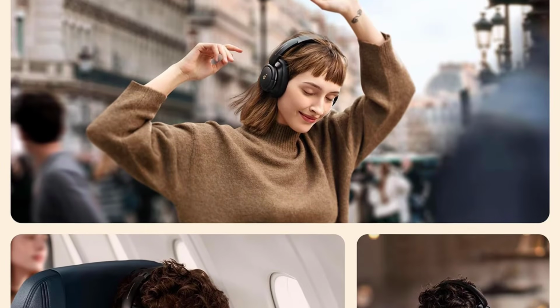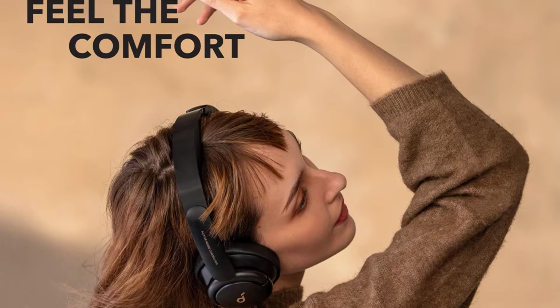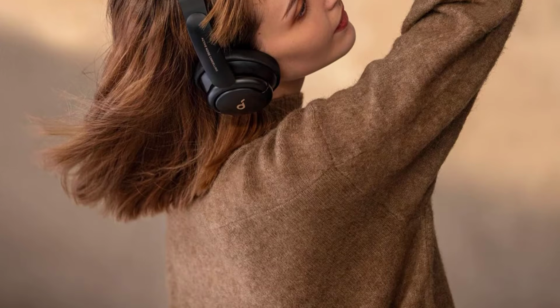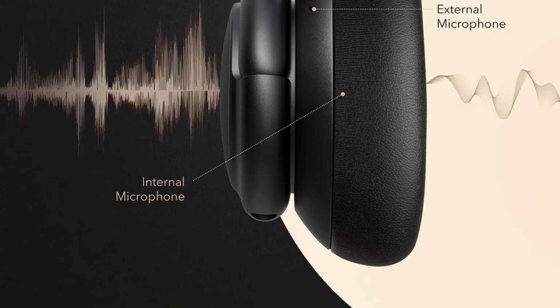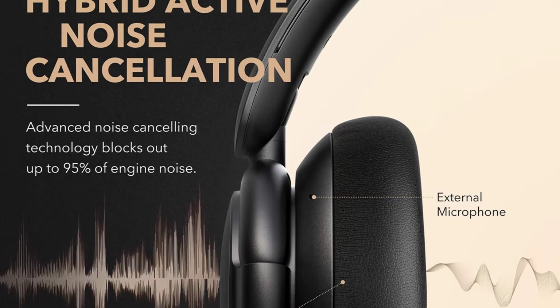Out of the box, these headphones deliver a lot of extra bass. There's extra thump and rumble in genres like EDM and hip-hop, but instruments and voices still sound clear and bright. If you prefer a different sound, you can use the in-app EQ and presets to customize it to your liking.